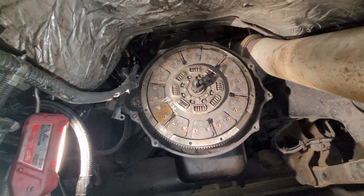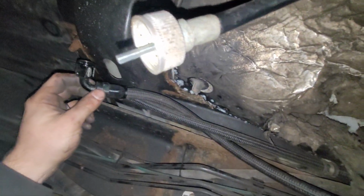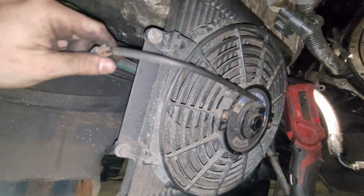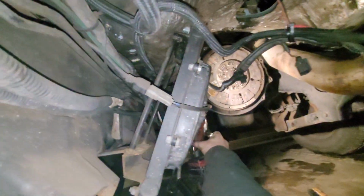We're just waiting to hear back from the other part, and then we can start putting the transmission itself back in. And we got these cool little AN lines. The other one I have sitting over here. So we have the inlet, outlet, fan, all that stuff. So nice little cooler. We will decide what we're gonna do later.